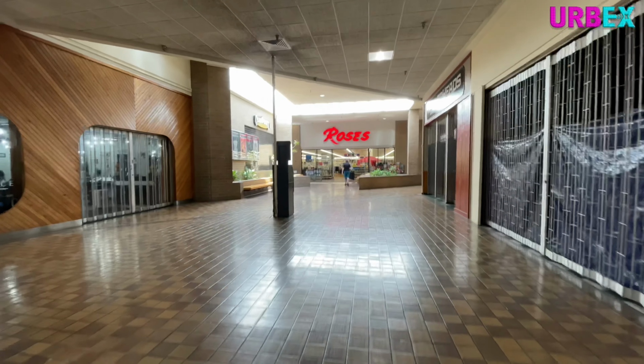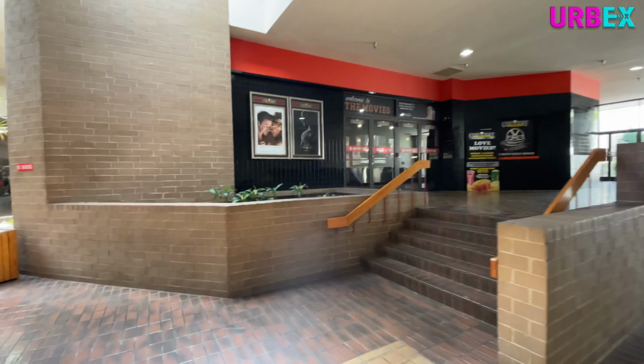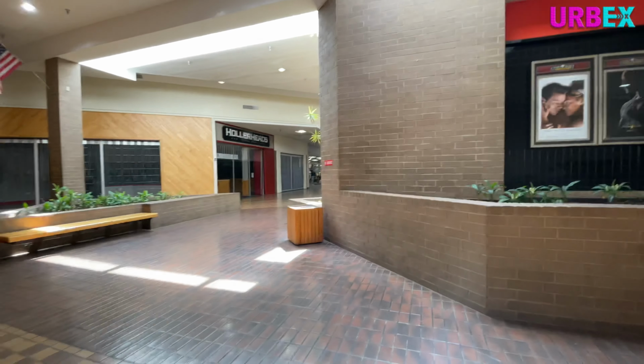Also, this movie theater looked really neat. I would have loved to have been able to stop by and see a movie. I think the place is still open. Unfortunately, I just didn't have time.